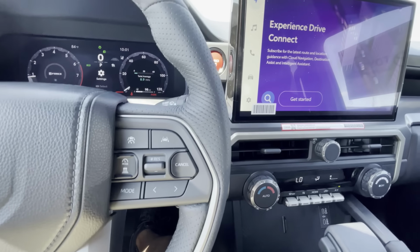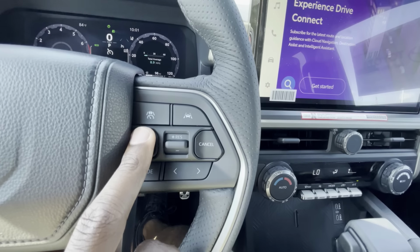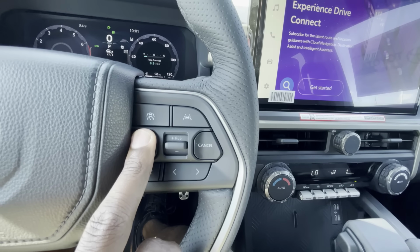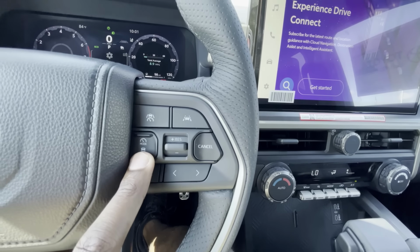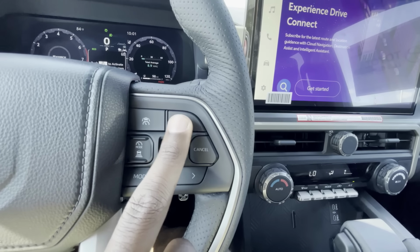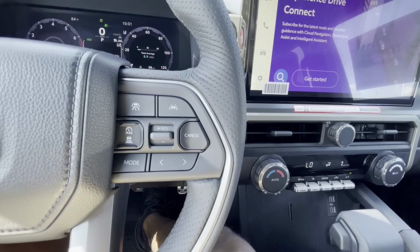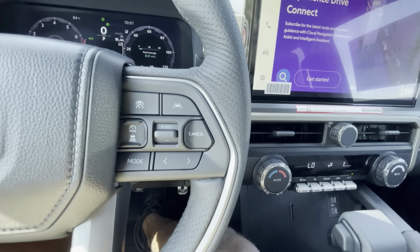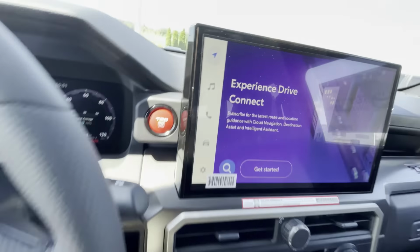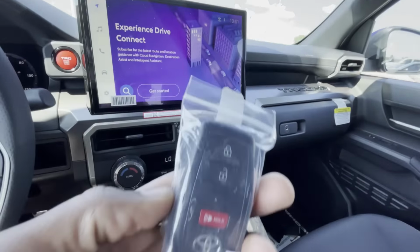Now with the Safety Sense 3.0, we do get the driving support system, so you can go between your cruises here if you want adaptive or regular, adjust the gap for the adaptive there, and then make sure the lane keep system is on, and you can push this, and then that activates your full driving support system. And then you can set your speed and cancel that there. Push button start. Finally, here's the key fob.